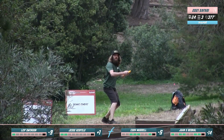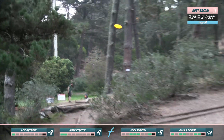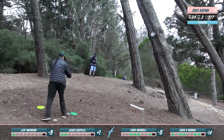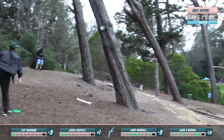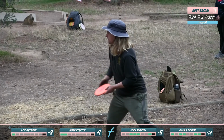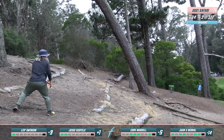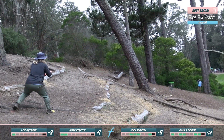Tough kick there. Leaf really needs to save par. Clean little play from Jesse. And he looked like he's going for it. Yeah, I think he wanted to just hang it around that last tree he ended up kicking and kind of drop it into the bucket, but things don't always work out the way you draw them up in your head, unfortunately.